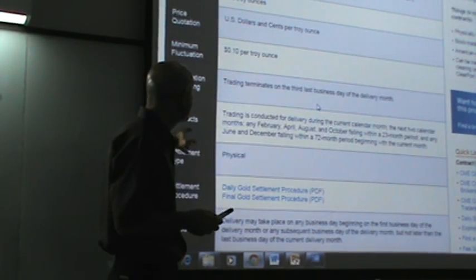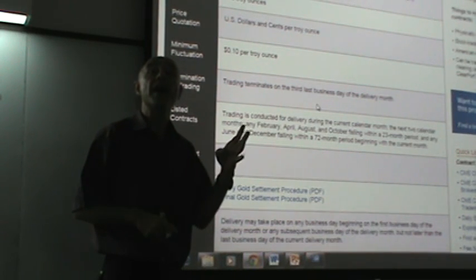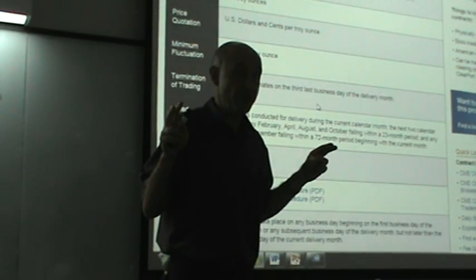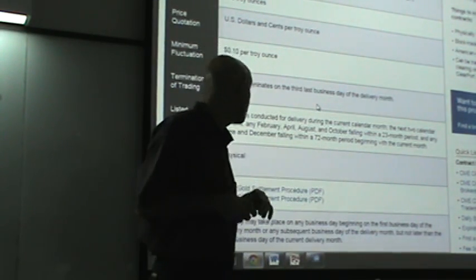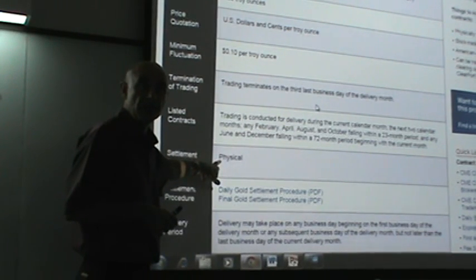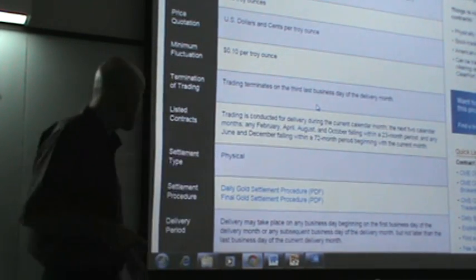Listed contracts are February, April, August, and October. So it tells you which are the typical expiration months, or also delivery months. For options, we like to call them expiration months. For futures, we like to call them delivery months. Settlement type is physical, so you have to deliver the 100 troy ounces. There are special bars which are 100 troy ounces.